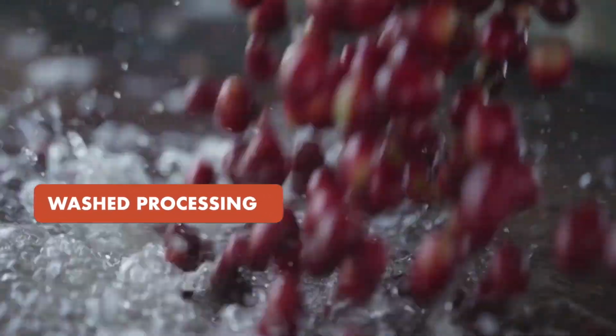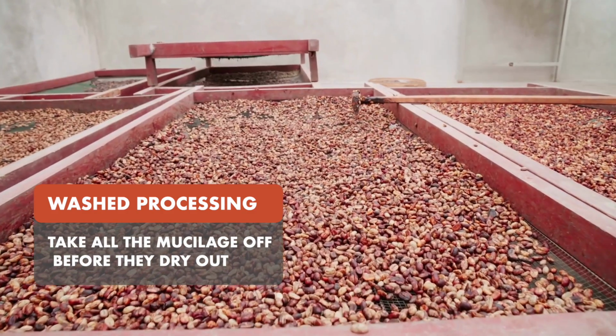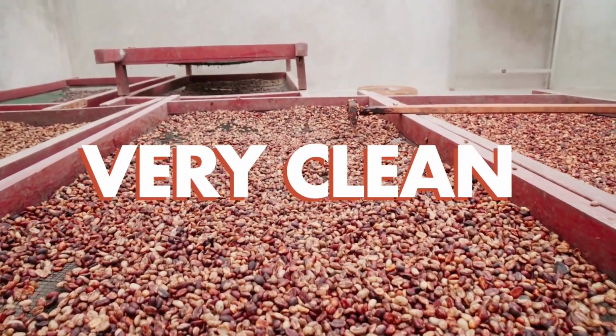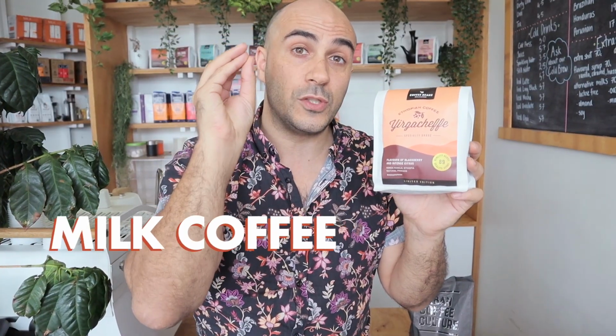There's natural, there's honey, there's unwashed, there's lots of different styles of processing. The one that you want to look for if you're a milk drinker is washed processing. So washed means they take all the mucilage off before they dry it out. And that gives it a very clean, very balanced acidity, and it's perfect for translating into a milk coffee.